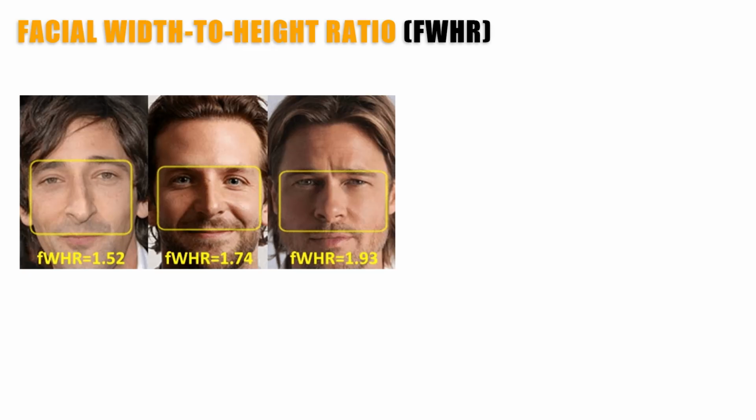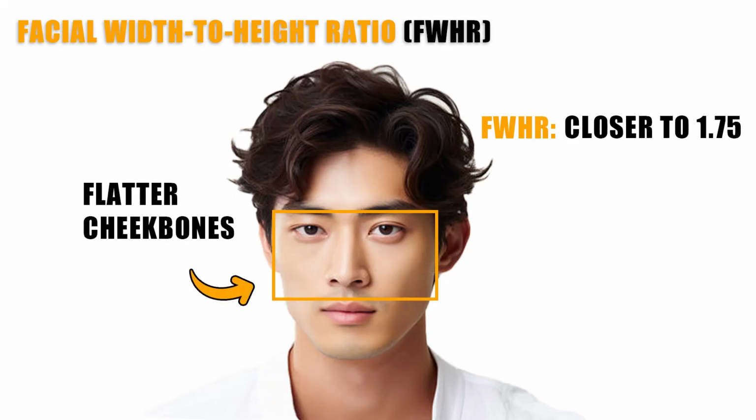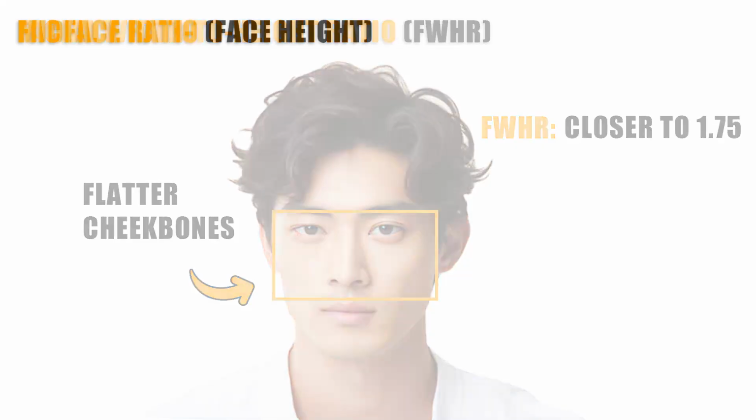A 2010 study done by Carre found that men with a higher facial width to height ratio were perceived as more assertive. However, in East Asian populations, especially among Han Chinese men, a slightly lower facial width to height ratio, closer to 1.75, tends to be perceived as more harmonious and aesthetically pleasing, avoiding the boxy or wide-faced look. Too low and the face appears soft or effeminate. Too high and you risk venturing into villain face territory, especially with flat cheekbones common among East Asians, which can exaggerate facial width to height ratio negatively.